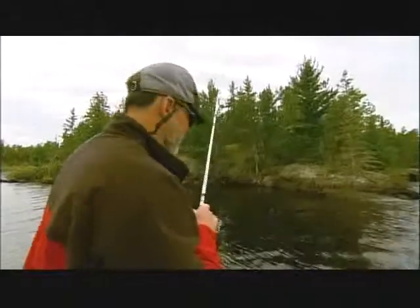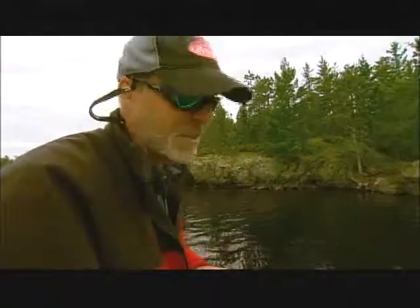You can see the rock is everywhere. Problem is, the rock is out here too, and that's why there's so many smallmouth. The challenge is fishing baits over the rocks and on the rocks, but not in the rocks. So this is one of those situations where you will get snagged, but first it's a snag and then it's a fish, and that's why it's so much fun to fish here.